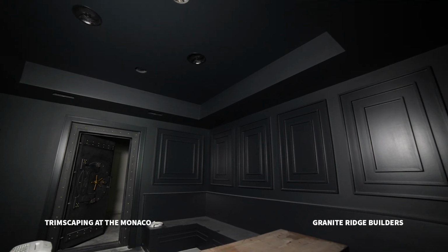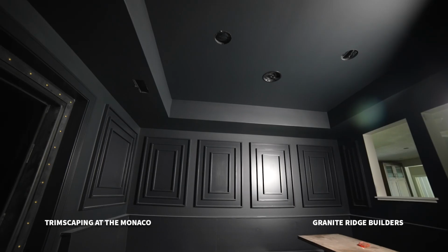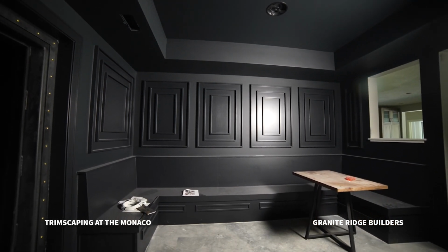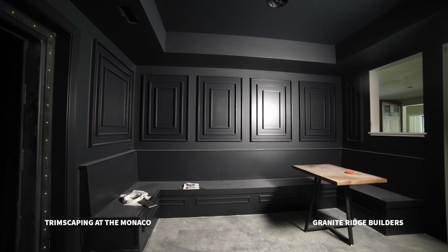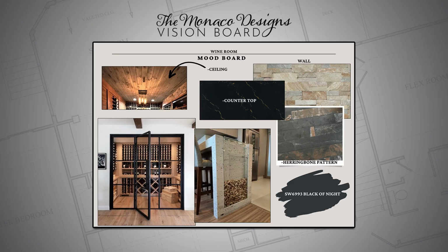You're really going to think you're in a speakeasy because we have a built-in bench all the way around, velvet fabric, wainscoting on the wall. I mean, the mood is going to be so cool. This is probably one of my favorite rooms in the house. There is some amazing trim work, and I've got all these pictures here. I'm flipping through, showing the mood board shows the awesome trim work. Let's talk about that wine room too, what it's going to be like.